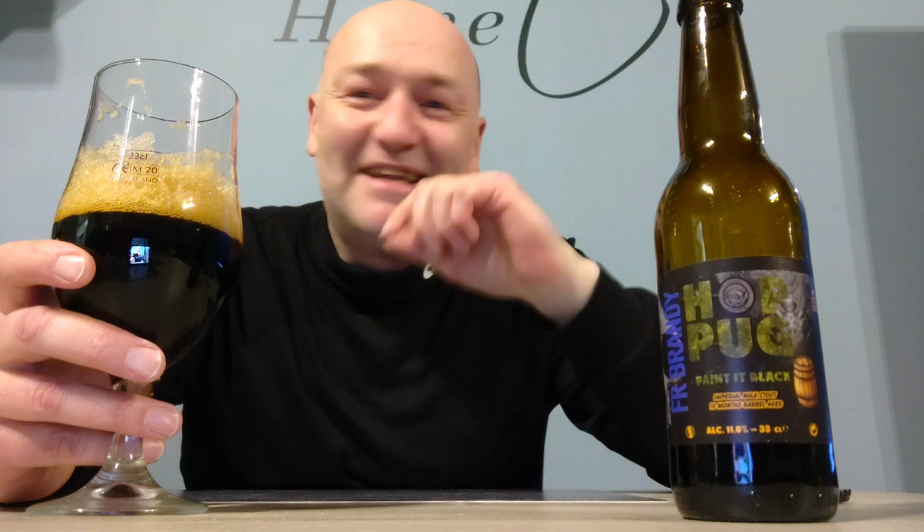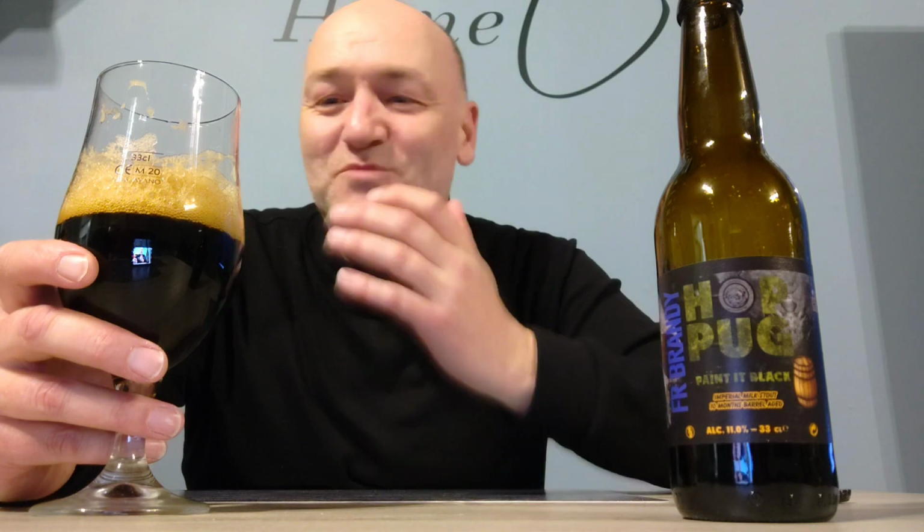They have multiple ones. Some are barrel aged, other ones are not. I'm quite sure they got a Paint It Black also in a non-barrel aged version, but that's another story. This one, really nice, with the red fruits, dry fruits, some spices. The bitterness, it feels kind of bitter. But it is sweet due to the French brandy barrels, I guess. Not quite sure.